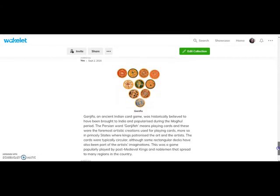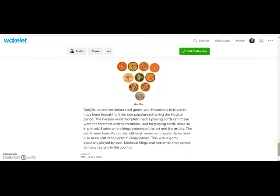There is an amazing fact given in your textbook, which we are going to disclose over here. The Ganjifa, an ancient Indian card game, was historically believed to have been brought to India and popularized during the Mughal period. The Persian word Ganjifa means playing cards, and these were the foremost artistic creations used for playing cards, more so in princely states where kings patronized the art and the artist. The cards were typically circular, although some rectangular decks have also been parts of the artist's imagination. This was a game popularly played by post-medieval kings and noblemen that spread to many regions in the country.